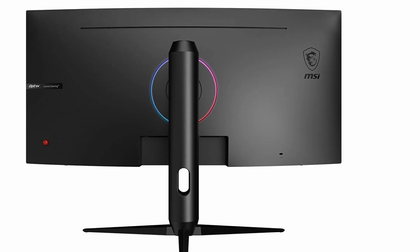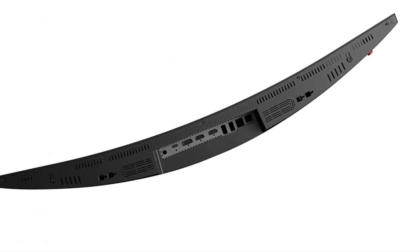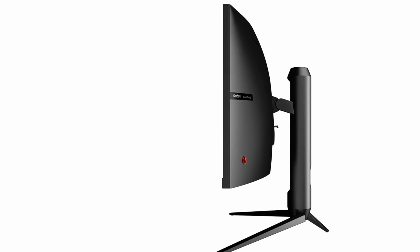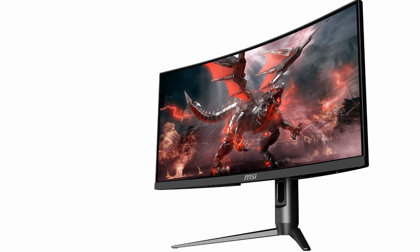Screen size: 30 inches, 1500R. Aspect ratio: 21:9. Resolution: 2560x1080. Panel type: VA. FreeSync. Brightness: 300 cd/m2. Refresh rate: 200 Hz. Response time: 1 ms. Inputs: 1x DisplayPort 1.2, 2x HDMI 2.0, 1x USB-C, DP Alt.